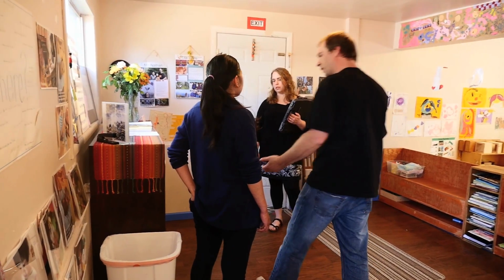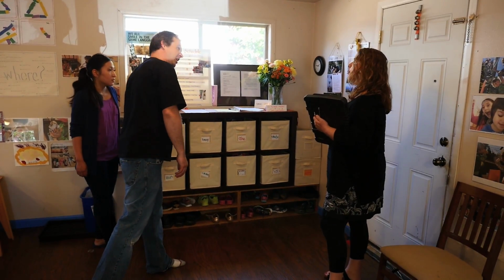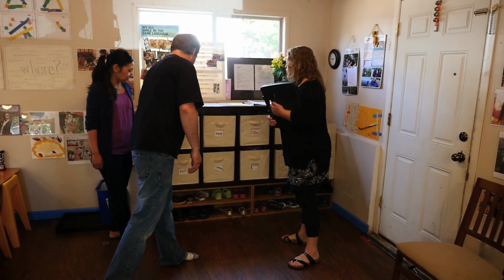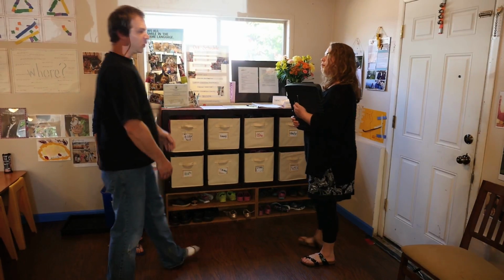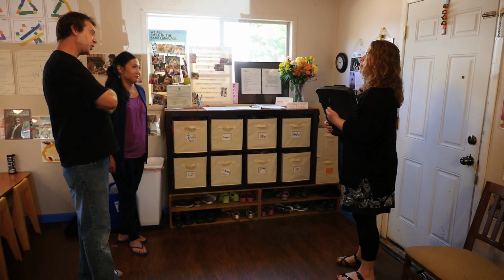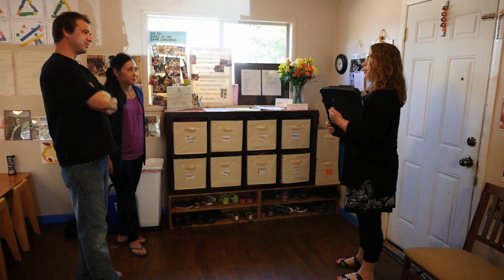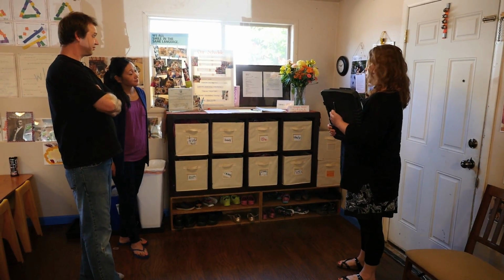So tell me, where do the children store their artwork? You know, that's one of our biggest problems because they store them in here. And when the cubbies come in and out all the time, the artwork gets a little bit crushed. So really there's no great place that we have right now to store artwork. Okay, well that will be something we'll think about in the makeover.